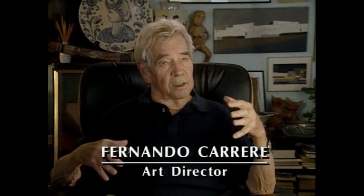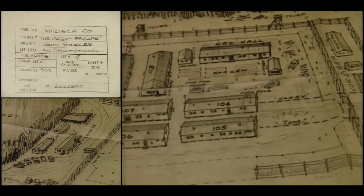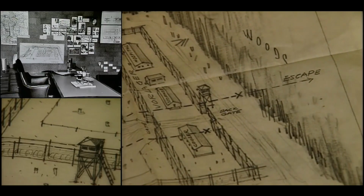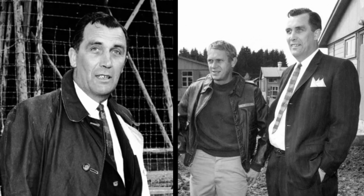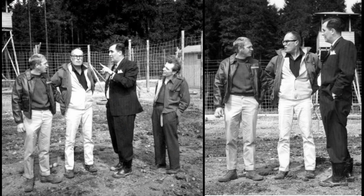The crew, led by art director Fernando Carrere, carefully researched the layout and design of the real-life POW camps to ensure that their depiction was accurate. This included everything from the arrangement of the barracks and the latrines, to the design of the watchtowers and guards' quarters. Wally Floody, the Canadian fighter pilot and real-life inspiration for Charles Bronson's character Tunnel King Danny Velinski, was brought on by Sturges to be a technical advisor for the production to further maintain the expected level of authenticity.